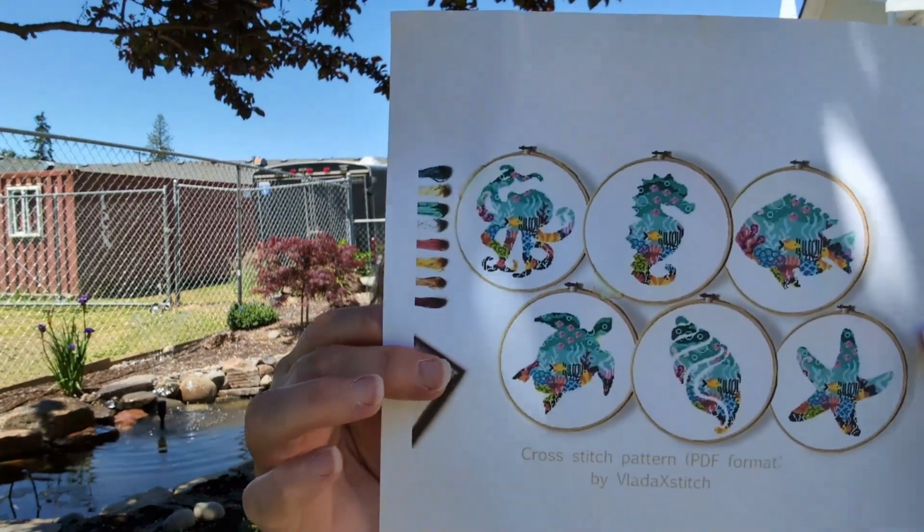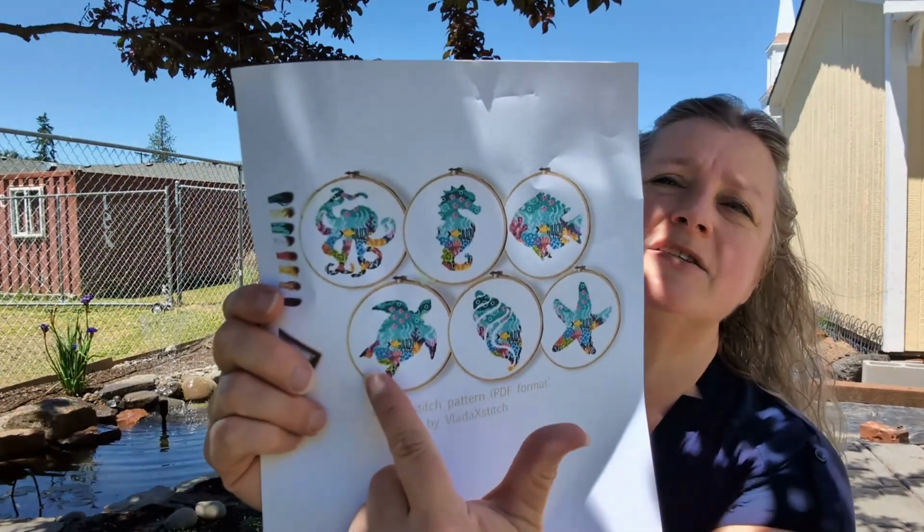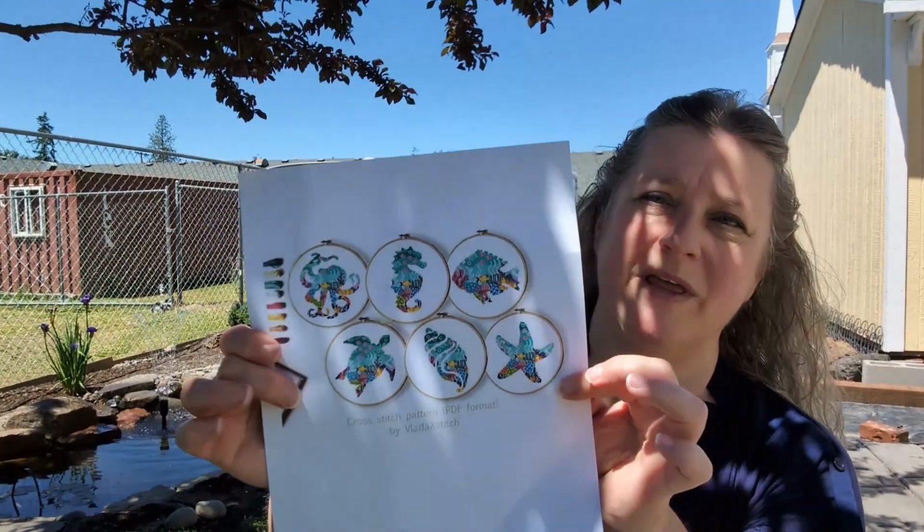Okay, let's get into our WIPs and finishes and all the good things that you have come here to see. The first one we're going to show you, and hopefully the wind, which comes up once in a while, won't play havoc with what I'm trying to show you. The first thing I'm going to talk about is this. I had done the seashell already, and I showed you that, and then I started on the turtle. This is the best picture I have, because everything else that goes with each of these is the chart, so I can't show you that.